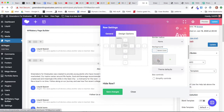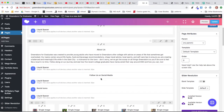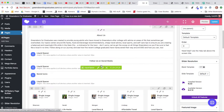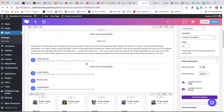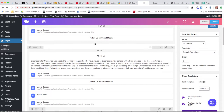So I'm adding it to the row, and when I add the picture to the background of the row, that is immediately going to give us the ability. I'm just going to temporarily duplicate this text block. So if instead of hitting the pencil on it, I hit this icon that's these two squares, boink, it makes a duplicate of it. And I'm going to come over here to this part of it, not the pencil to edit it, but the word text block and this little move symbol. I can grab it, oops, and I can actually move it up inside this row.